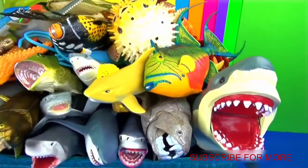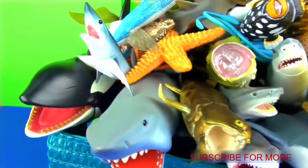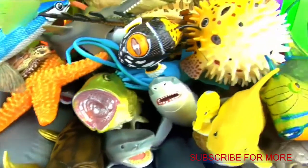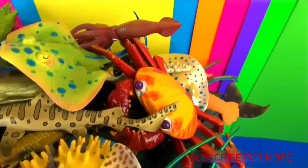Today I'm looking at lots of sharks, whales, fish and other sea animals. Stay for the battle at the end between a killer whale or orca and a great white shark.